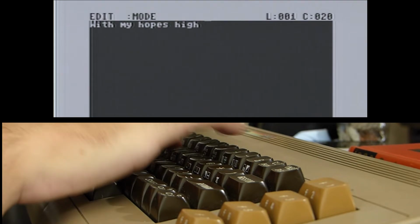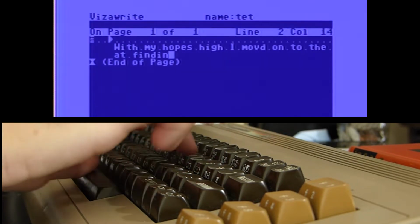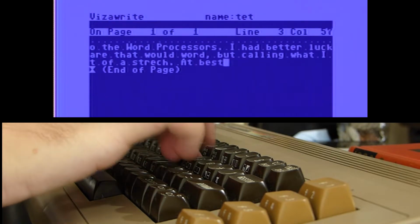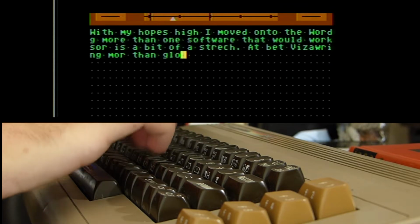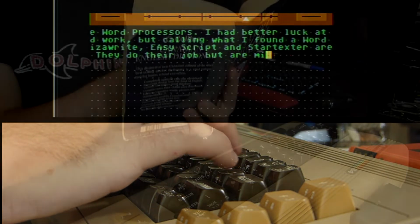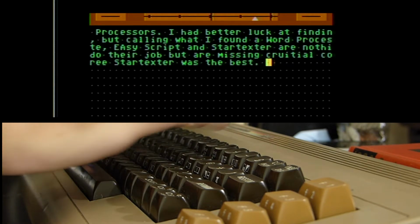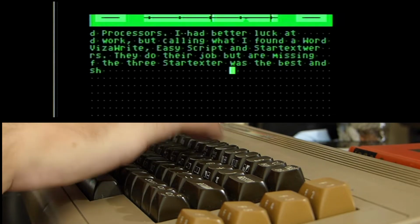With my hopes high, I moved on to the word processors. I had better luck finding more than one software that would work, but calling what I found a word processor is a bit of a stretch. At best, VisiWrite, EasyScript, and StarTexter are nothing more than glorified typewriters. They do their job well, but are missing some crucial components, like spell checking. Of the three, StarTexter was the best, and despite being German, there is an English hack of the software.